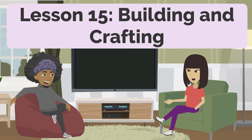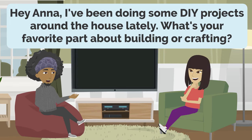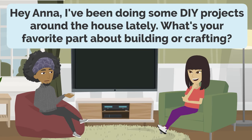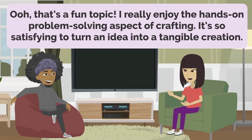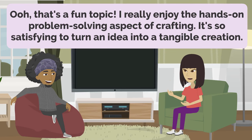Lesson 15, Building and Crafting. Hey Anna, I've been doing some DIY projects around the house lately. What's your favorite part about building or crafting? Ooh, that's a fun topic. I really enjoy the hands-on problem-solving aspect of crafting. It's so satisfying to turn an idea into a tangible creation.